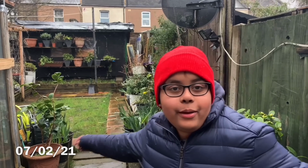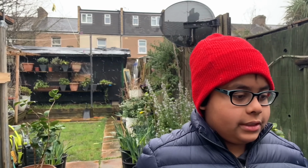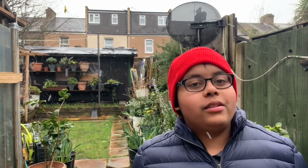I woke up this morning and it's snowing. Yesterday on the weather we heard a snowstorm was coming. We heard it was going to come around 6 a.m. So I woke up, looked out of the window, and there was snow.